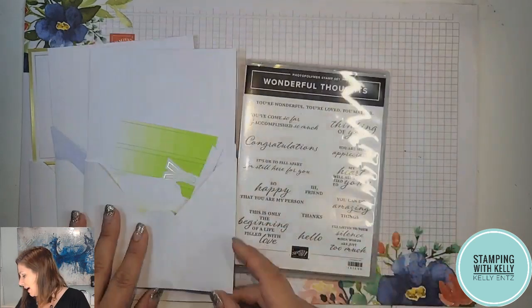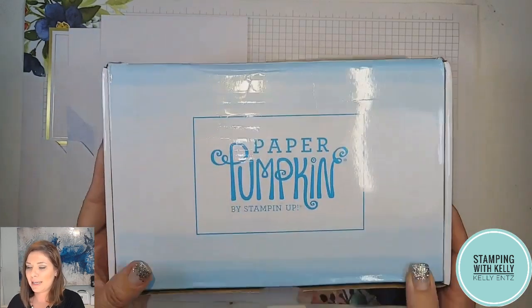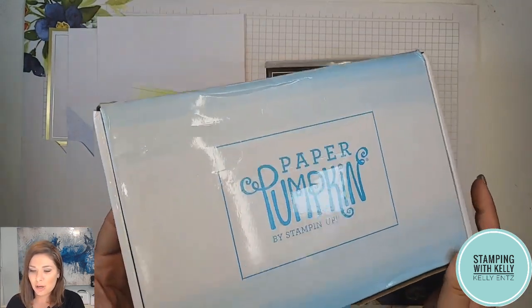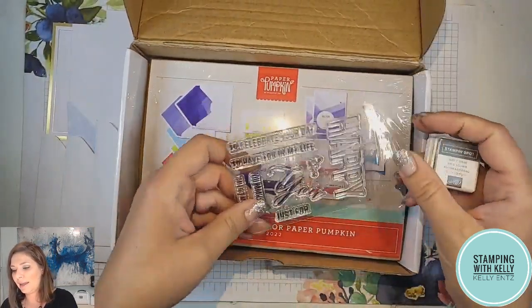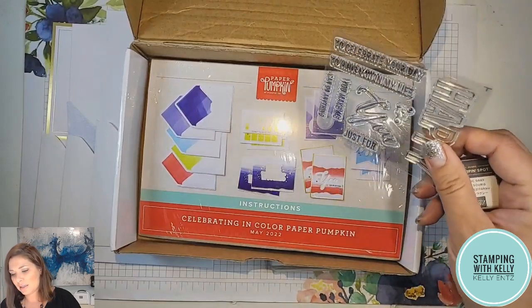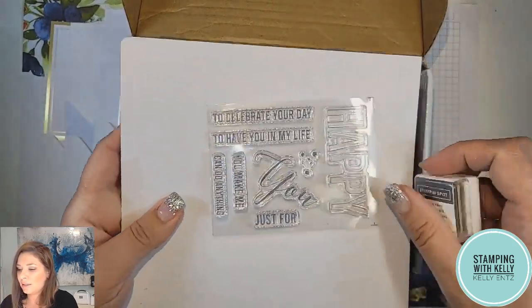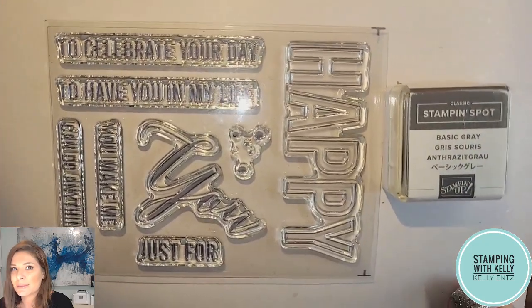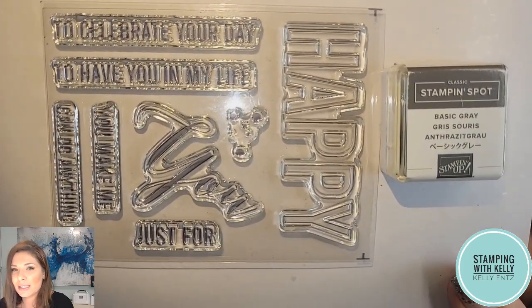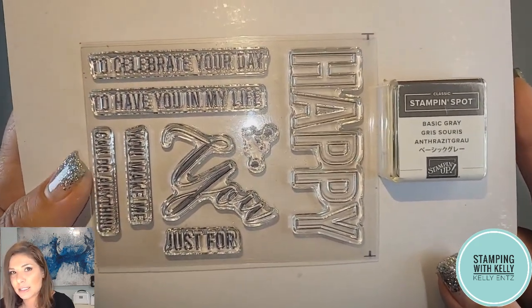So this is actually from a past Paper Pumpkin kit that I have available for purchase from my kit stash. And this one's called Celebrating in Color. And this beautiful pack was in May, I think, of 2022. Yep. And it includes the basic gray ink spot and this awesome stamp set. This is if you purchase the full kit. You can also purchase refills. And so that's what I've used for us to create our projects here tonight.